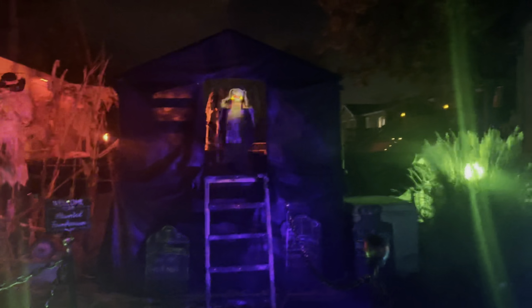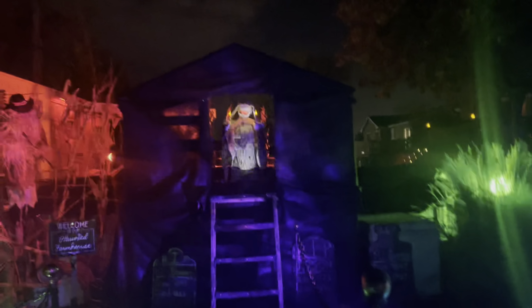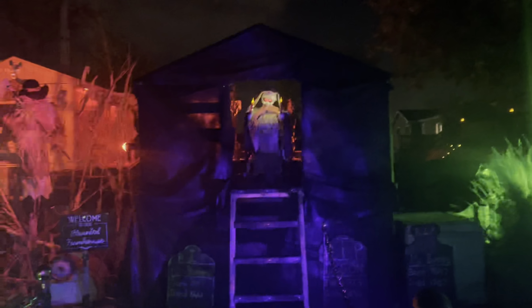Here is the Grave Watcher. She's in the pool deck. This is a pool deck that we converted to look like a creepy old house or something by just using garden fabric. And she's just on batteries, but she's working amazingly right now.